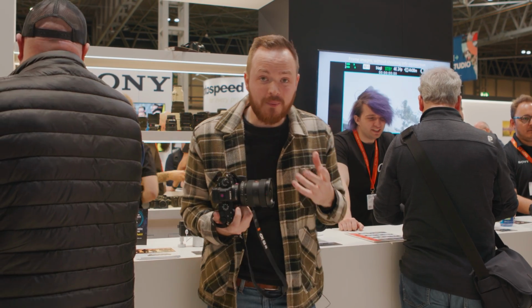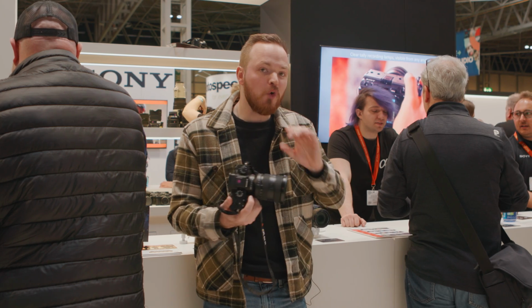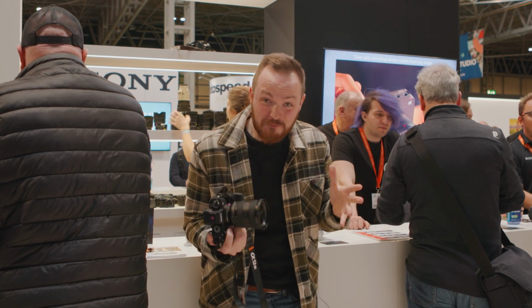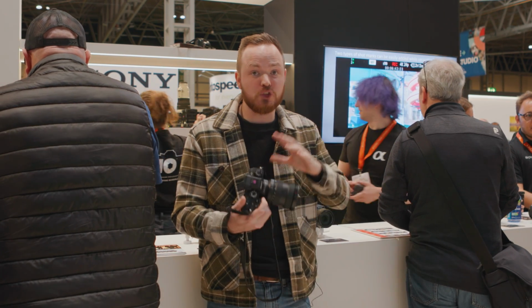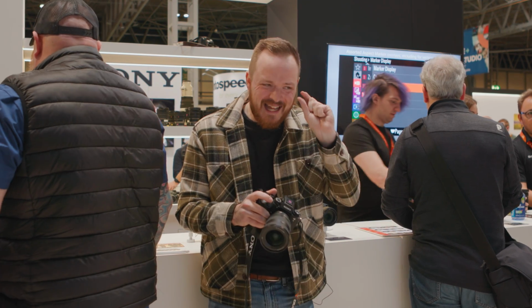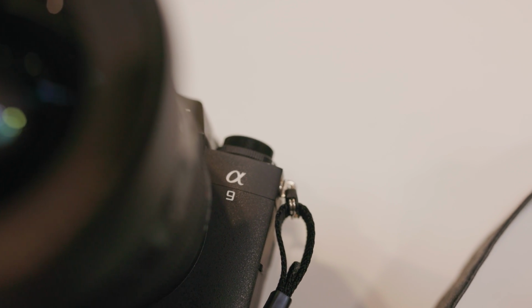Now the A9 also has a kind of party trick where it can shoot up to 120 frames a second in RAW. Sure, the buffer isn't the best, but you can still take 120 frames a second in RAW, uncompressed RAW as well. So you can really see how orientated this camera is to sports photography. Because obviously for weddings, I'm never going to need 120 frames a second, but if you're a sports photographer and want to get that exact moment captured for all time, then to be honest with you, the A9 III is probably the best camera out right now.